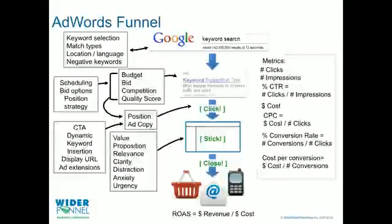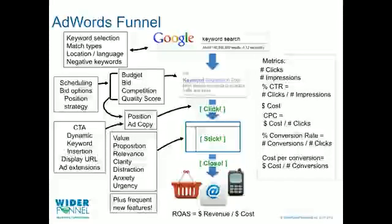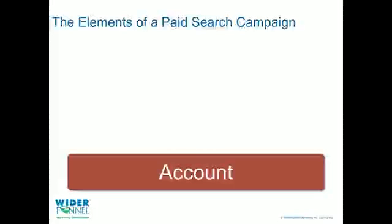And ultimately you try to close the deal on your landing page and get people to buy, with the goal being generating revenue with the highest profitable return on ad spend. There are multiple metrics that you can look at to help you optimize, and on top of that, Google frequently releases new features just to make our life a little bit easier.